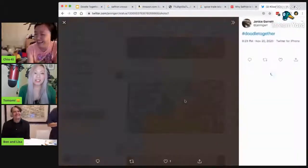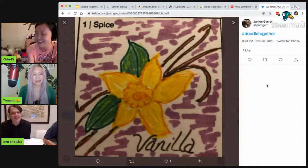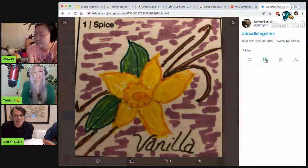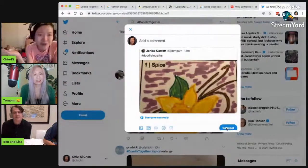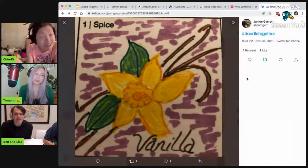Vanilla, I think. Vanilla. Yay! Nice. Very nice. I always think of vanilla flower as white, but maybe it's just because I'm confusing it with the color of ice cream. I've actually never seen one. We learn so much by just doodling. And what color? Maybe it's the limited marker palette too.